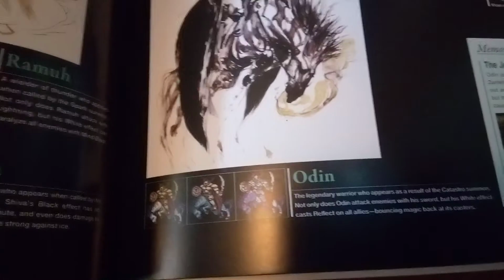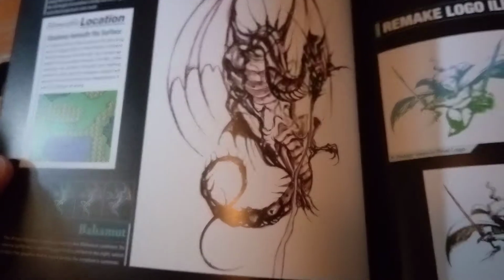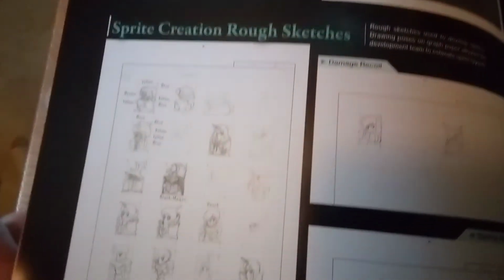The summons: Shiva, Odin, Ifrit. When I was a kid, I mispronounced Ifrit for a very long time, but then I realized how it was actually pronounced. Leviathan. Bahamut, the King of Dragons. Some people pronounce it differently, but I think it's Bahamut. My favorite summon, because he looks cool, is Neo Bahamut from Final Fantasy VII. I like him, and Bahamut Zero is pretty cool also. There are like 3 different Bahamuts in it. Your sprite creations right here.